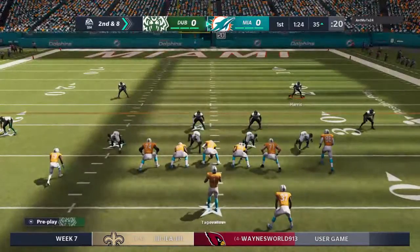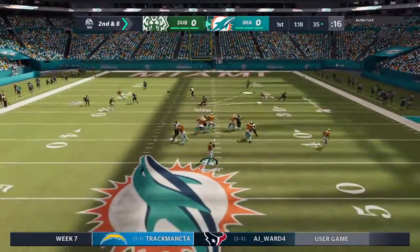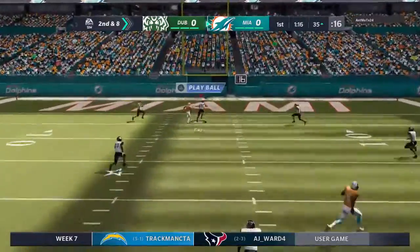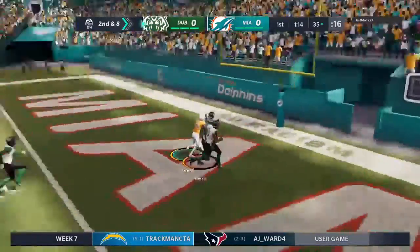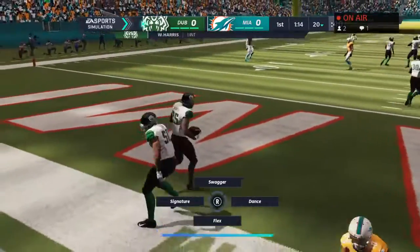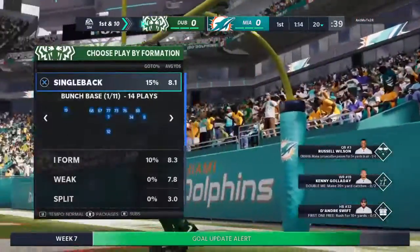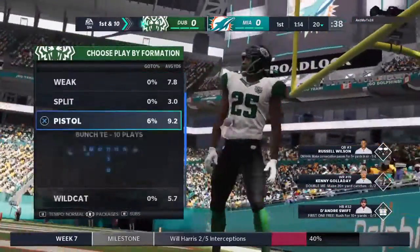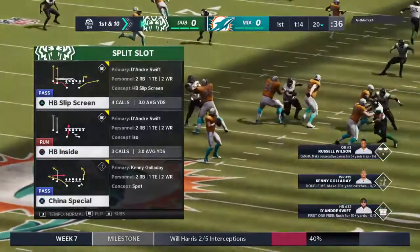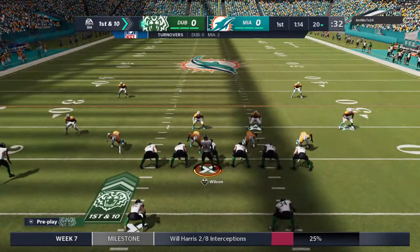A 4-receiver look here. 3 out to the left, 1 to the right on 2nd and 8. From the gun, it's Tua. Oh, he's going to let this go for the end zone. And this is going to be intercepted. Picked off by Will Harris. Oh, and that's a nice job defensively to get a piece of the football. He's going to pop it into the air, and then it's the tip drill. And good concentration by him to react to it and pull in the interception.